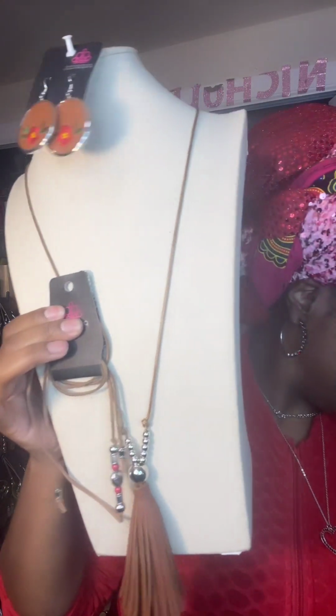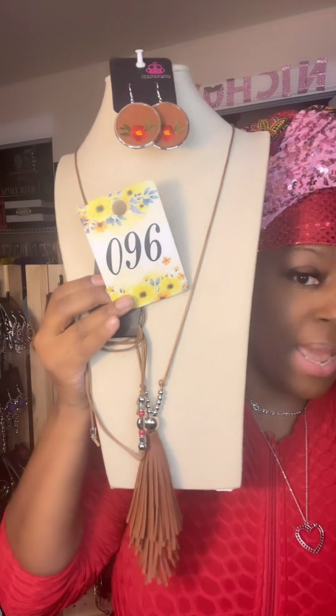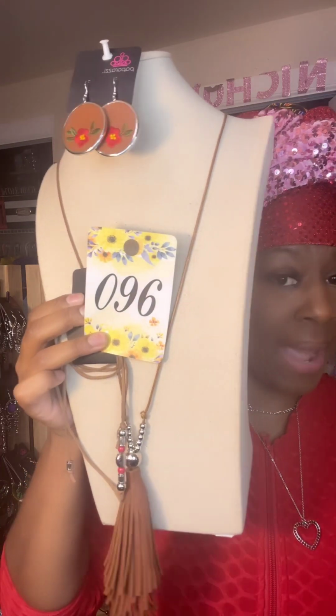I love that. This is a 3 for $15 or a 1 for $5. And you can comment down below for this particular one, $96. Now you can have both versions if you want to, but I'm just showing you that I thought both of them was cute. So I'm going to show you them both.